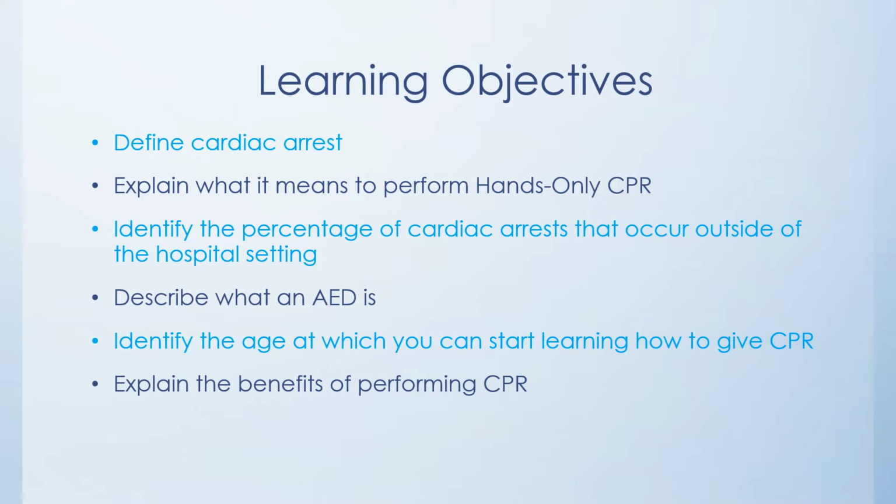Before we get started, I want to go over some learning objectives, the things I really want you to take away from today's video. I'd like you to be able to define cardiac arrest, explain what it means to perform hands-only CPR, identify the percentage of cardiac arrests that occur outside of the hospital setting, describe what an AED is, identify the age at which you can start learning how to give CPR, and explain the benefits of performing CPR.